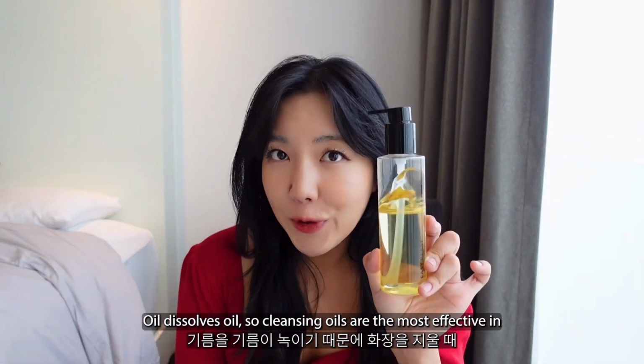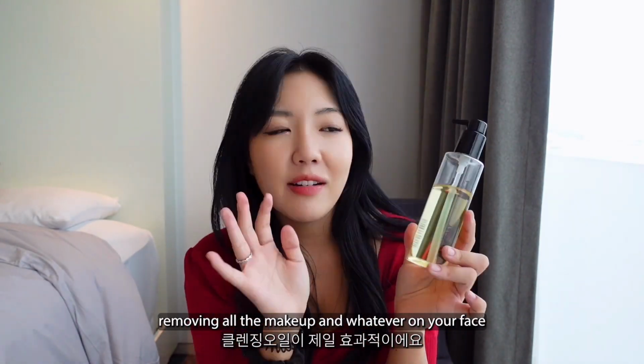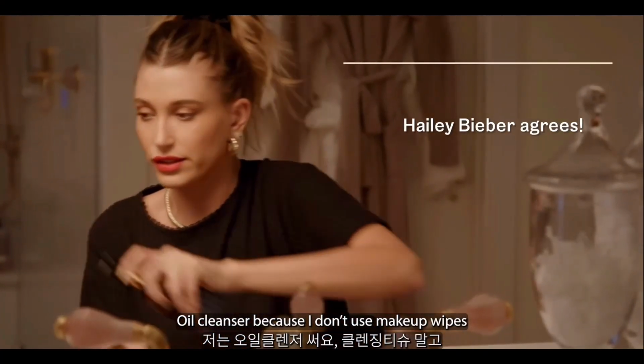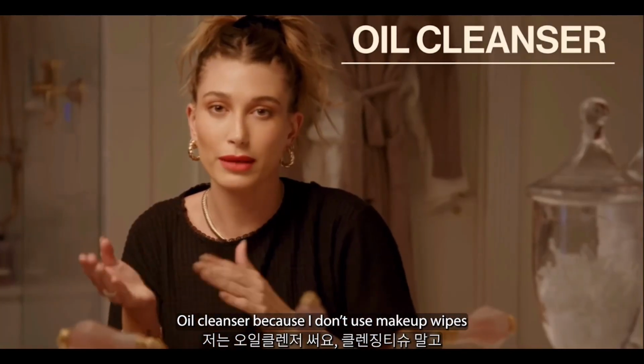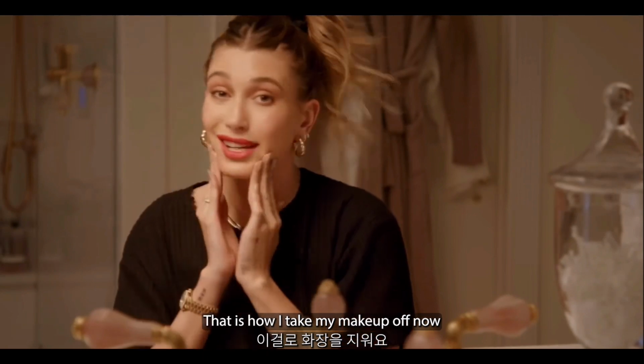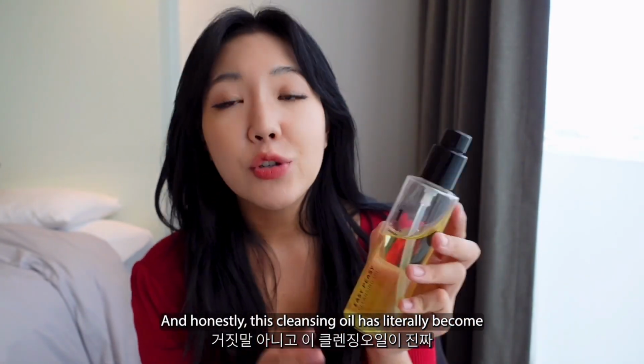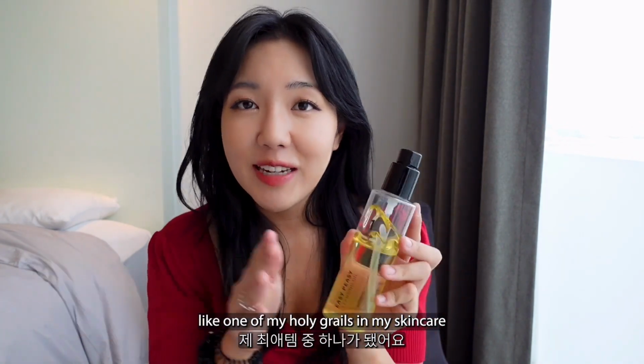Oil dissolves oil, so cleansing oils are the most effective in removing all the makeup and whatever on your face. Oil cleanser, because I don't use makeup wipes. It's honestly made the biggest difference in my skin, so that is how I take my makeup off now. I don't do it any other way. And honestly, this cleansing oil has literally become one of my holy grails in my skincare.